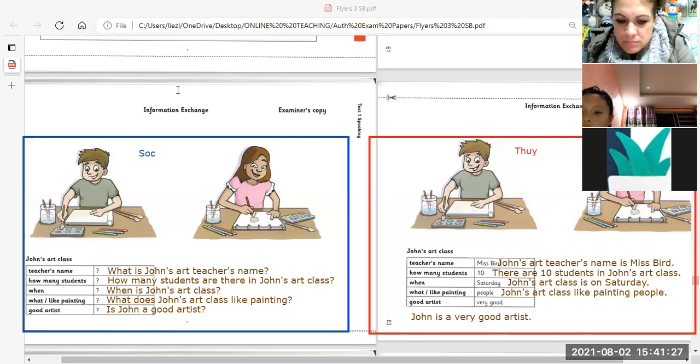John's teacher's name is Miss Bird. And how many students are there in John's class? There are 10 students in John's class. When is John's dance class? It is on Saturday. What does John's art class like, painting? John's art class like painting people. John is a very good artist.